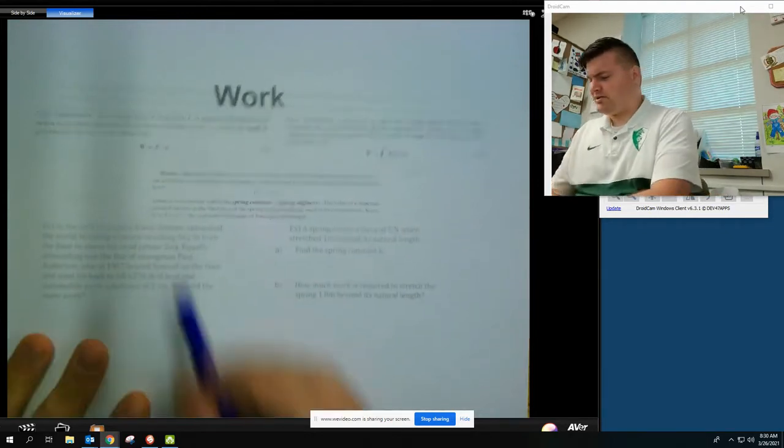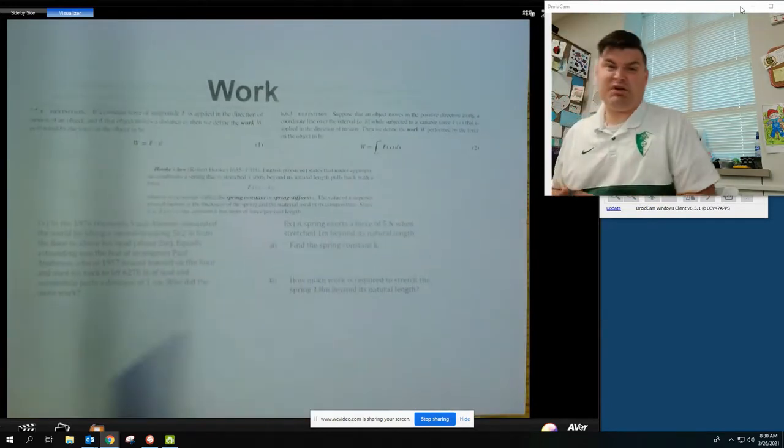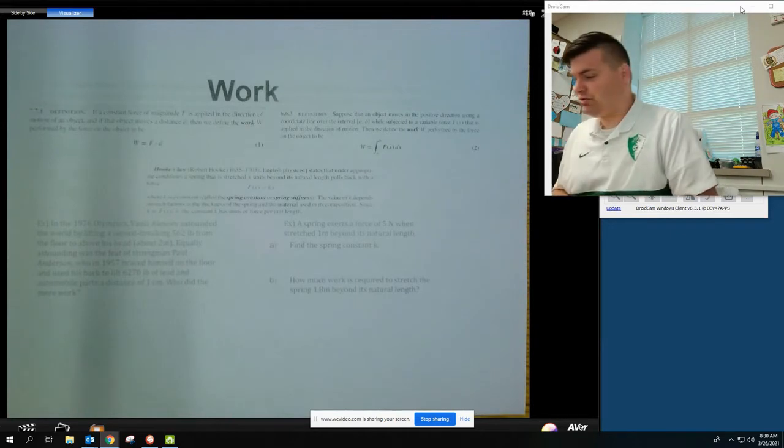Sorry that this printout didn't print super dark, so just bear with me here. If you have everything printed out ahead of time, it should not be an issue.